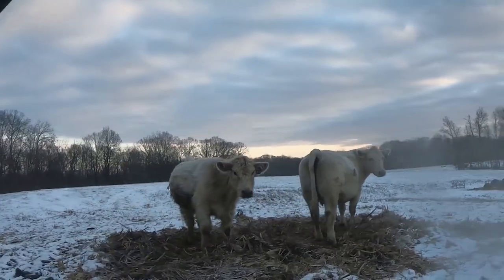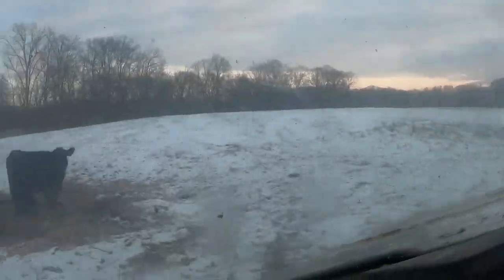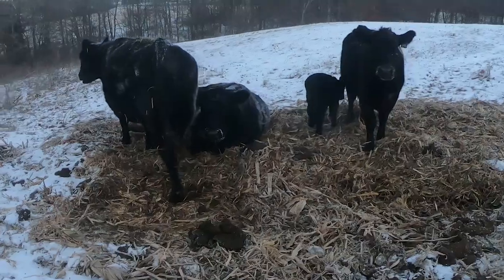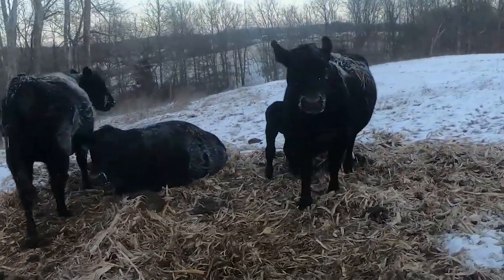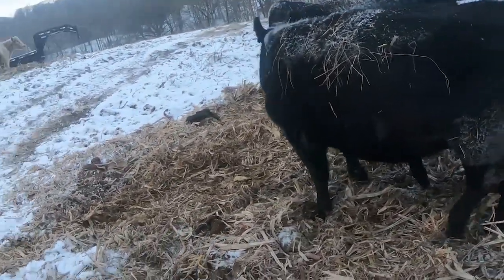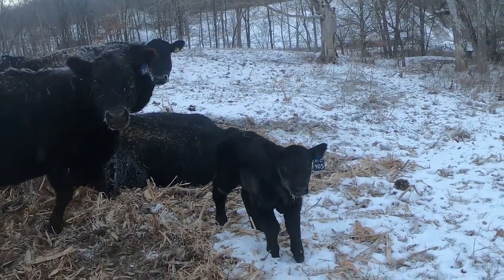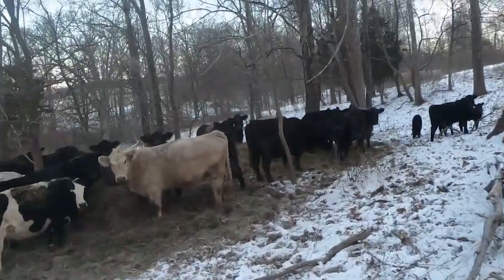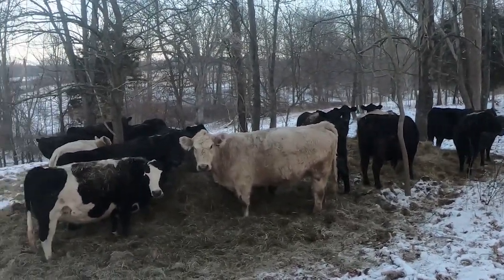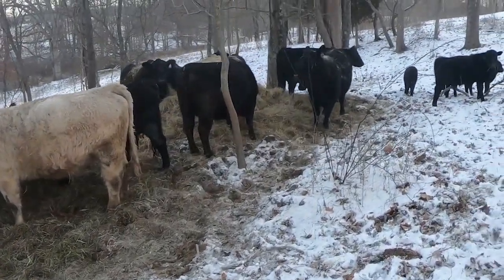Checking cows and calves this morning. Now, when I talked about feeding the cows down here in the woods out of the wind, this is what I was talking about. Don't feed down here unless the weather is really, really bad.